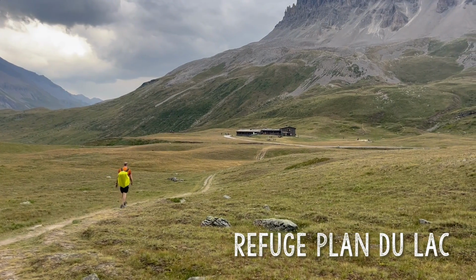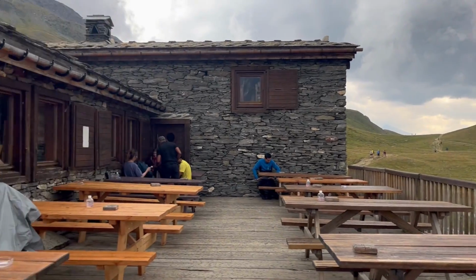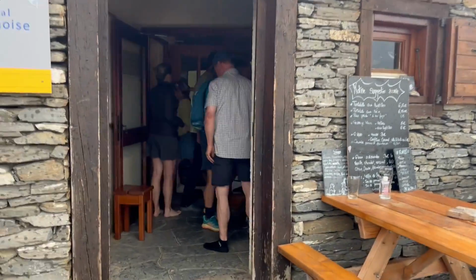So after our false start and seeing a couple of pretty lakes, we finally arrived at the first hut of our trek in the Vanoise National Park in the French Alps. And we arrived just as it started to rain.